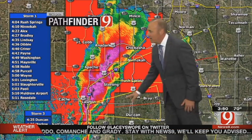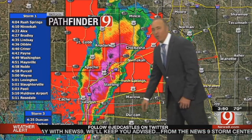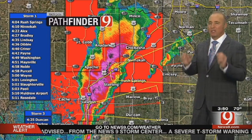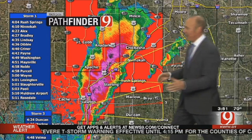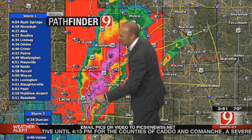So, once again, up and down Highway 81 from Chickasha south. Winds outside of the tornado, winds 80 miles an hour plus. Nickel, dime, quarter, softball, grapefruit-sized hail is possible. And the hail cores are showing up where you see the black going to the pockets of white.